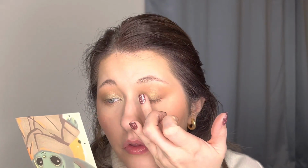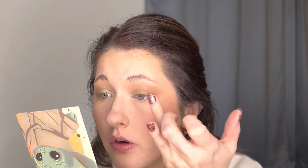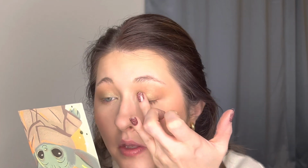This shade right here, it's the Forge. This is their Super Shock formula in this palette. I'm going to be super light with my finger. Here, I'm going to quickly wipe this finger off really quick. Just one little dot. I'm just going to see what this looks like. I'm going to keep it kind of in the inner corner. See if that even picks up at all. I mean, a little bit. You can see a little bit more of that gold.